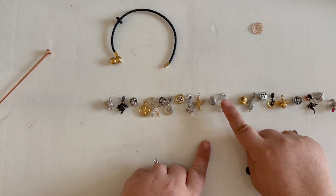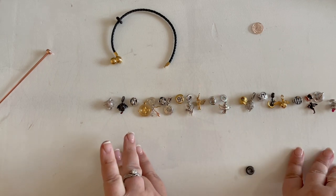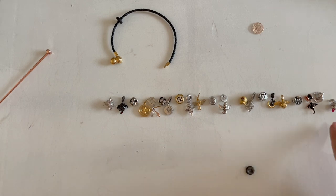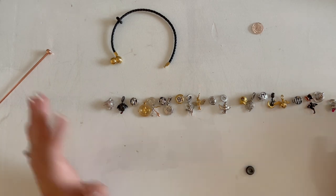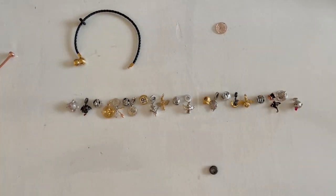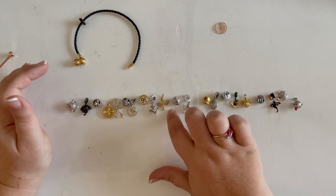So I think in the long run, this is what I've come up with as the best configuration. We're going to try it. I may move Boo around at some point in the future. But so far I like it. I hope you guys can see it all. There we go. Hopefully this will take up more of my bracelet. It should. It's a lot more charms.